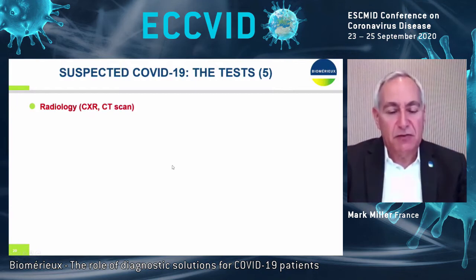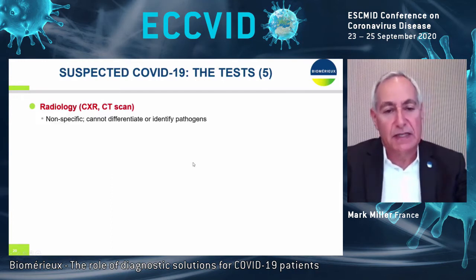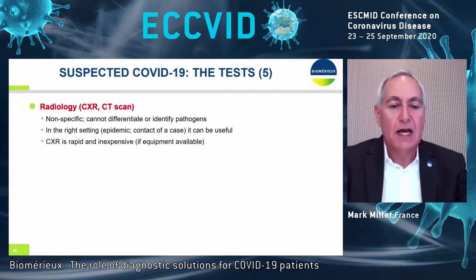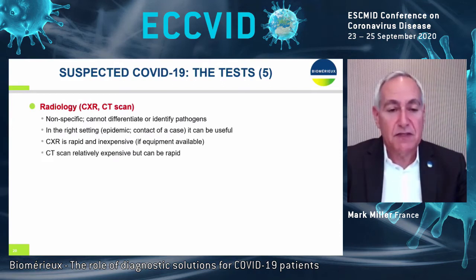There was a lot of talk about using radiology in China when they didn't have tests at the beginning and people were doing x-rays quickly to see if patients had COVID. As you know, radiology is not specific. It can't differentiate pathogens. But in the right setting, an epidemic, as occurred in Wuhan, or the contact of a case, it can be useful. Chest x-rays are rapid and inexpensive if you already have the equipment. CT scans can also be relatively quick if you have the equipment and the system set up.